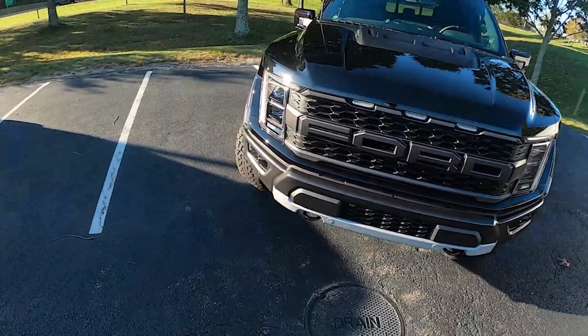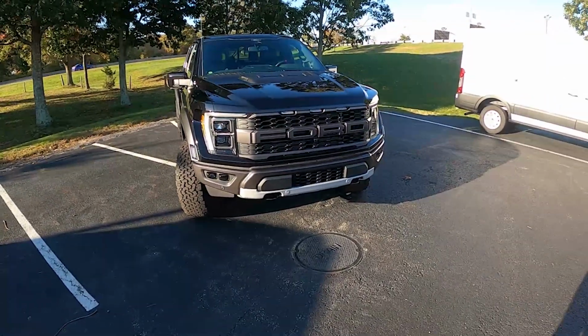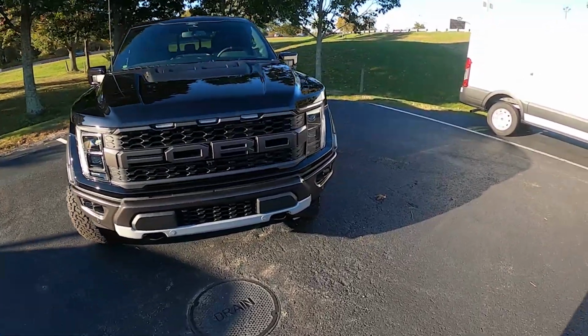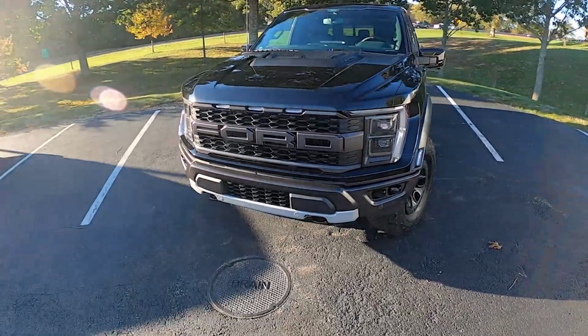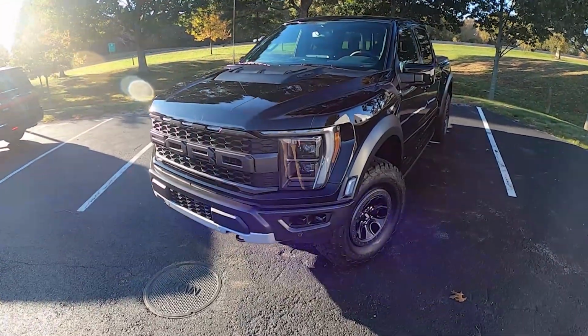Alright, so here on the exterior, this is obviously a massive truck. This thing is crazy looking. This is the newest generation of the F-150, and you can tell by the lights and just a lot more aggressive, chunky angling of all F-150s, but especially here on this Raptor with all the off-road upgrades.